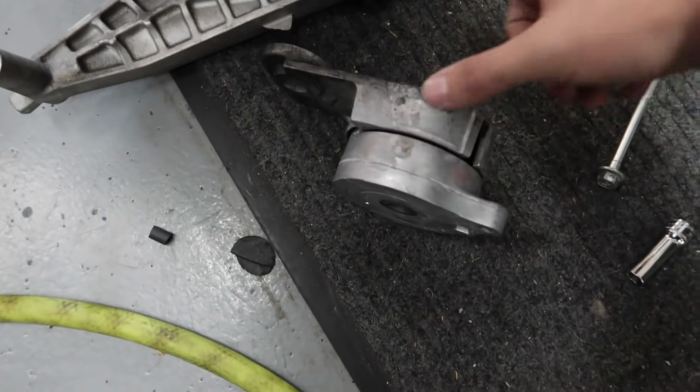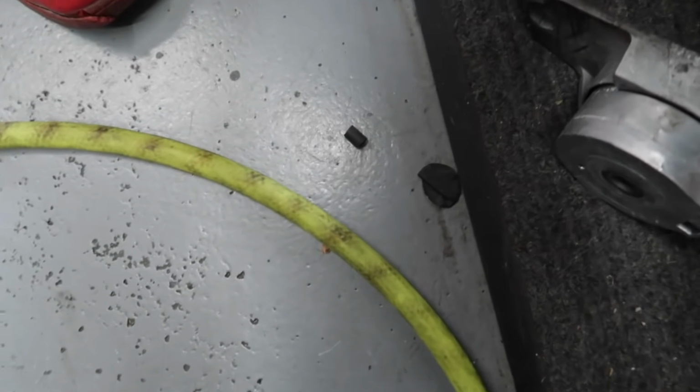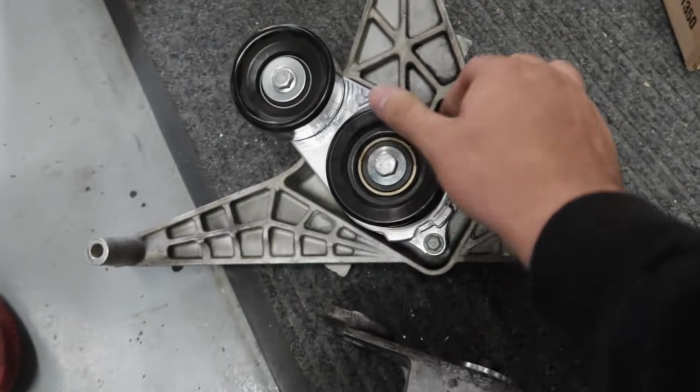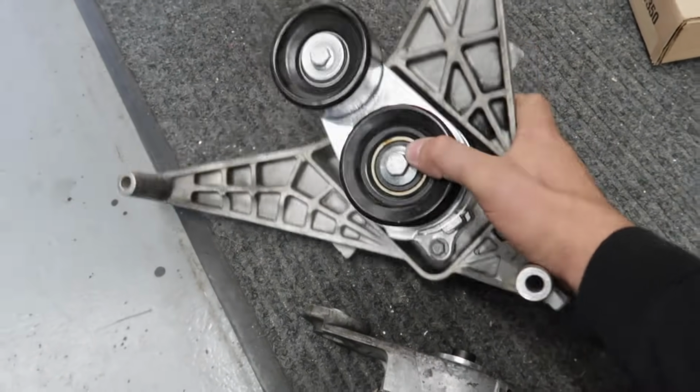This is the old tensioner that did not work for anything. This is the new HD tensioner from VMP. As you guys see, it's really nice and shiny and pretty and should hold a belt on there much better, I believe.